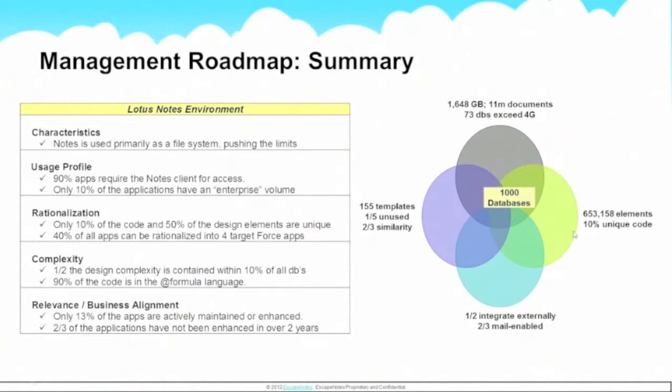How many unique design elements? In this case, we're also capable of computing the unique code, meaning that, sure, there could be a lot of Lotus Notes code inside those databases, but by and large, it's just copy and paste. And what we find is generally about 10% of the code in Notes is truly unique across a large pool of applications. We find out which application derives from which template. That's pretty easy to do. But we also, more importantly, find the similar applications, and I'll jump into that in a few minutes. This is where the high leverage happens when looking at a large block of applications.